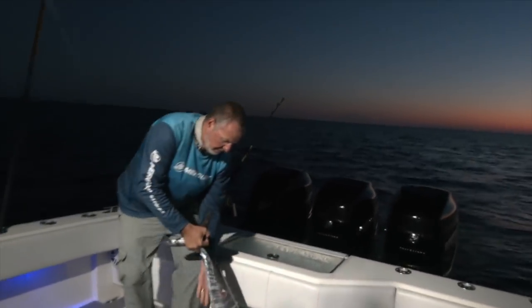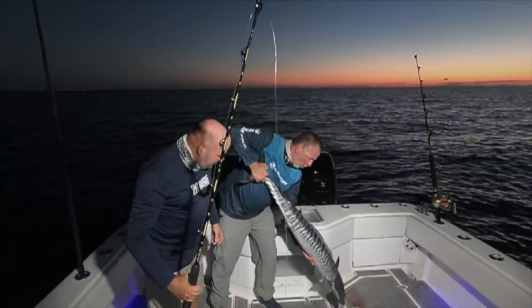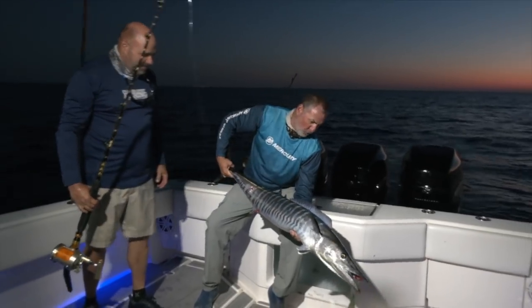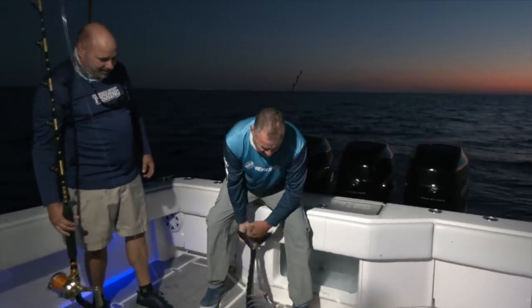Beautiful fish. Wow. Look at that. Crushed that Nomad, that close bait. What a beauty, 35, 40 pounds. Very nice. Look at that.